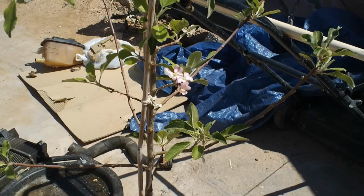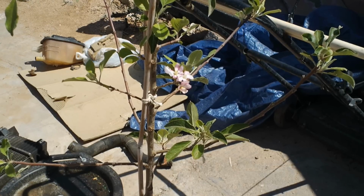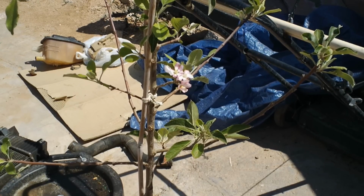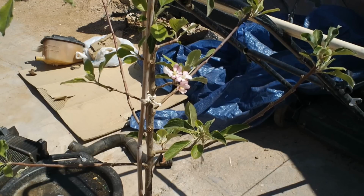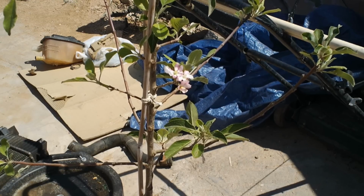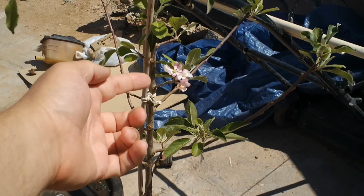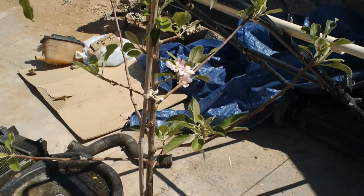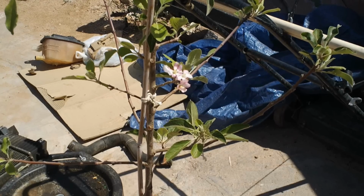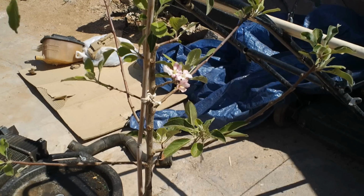Do you guys see what I see? After all that time, this apple tree has been very dormant and not really growing very fast, but you know, the roots were really small on it, like I said. But look at this, we have some apple blossoms right there. That's just awesome. And those are new, those just came out probably last night or yesterday evening sometime.